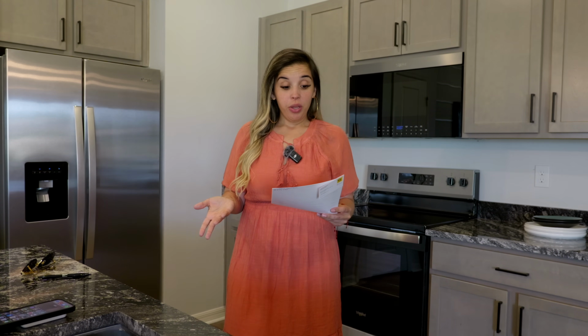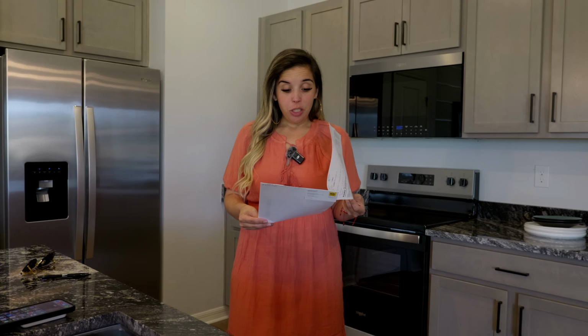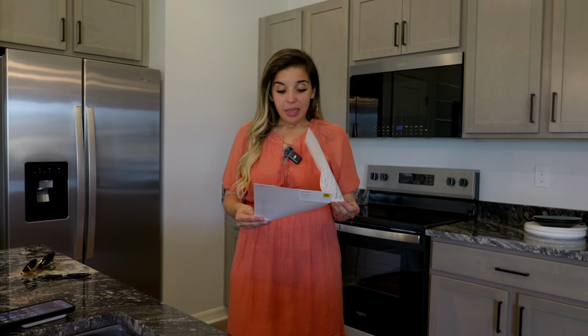The older I'm getting, and with all the kids that I have, my head is just like, all right. So this community is going to have a pool, cabana, trail, dog park, and a playground for the kids, okay? What else do I want to mention? I think that's it that I want to mention.